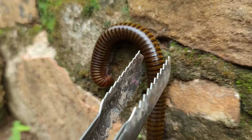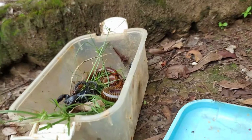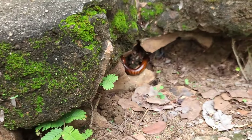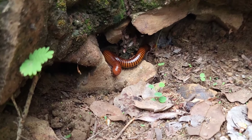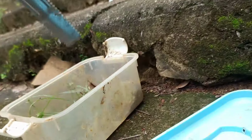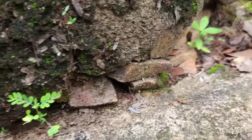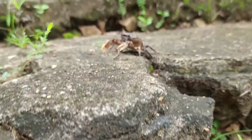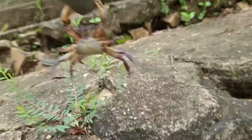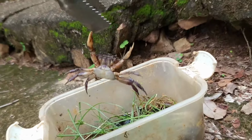Ooh, look at the giant with the green. This one is so big. Okay. Ooh, millipedes love hiding under this rock, everyone. Cool, mostly we check in the holes on the rock. Ooh, crab, everyone. It's a mountain crab. You see these two claws biting, grabbing my stick.